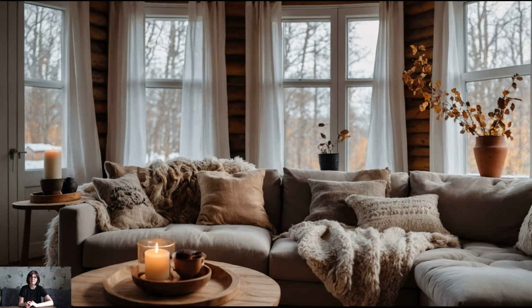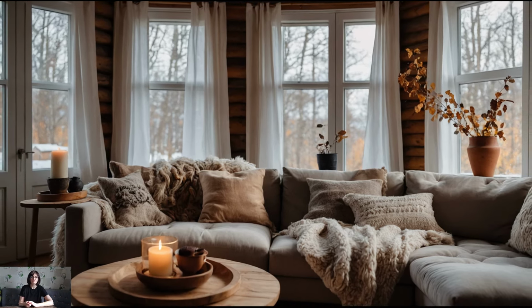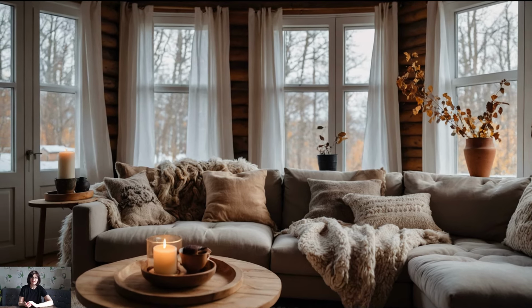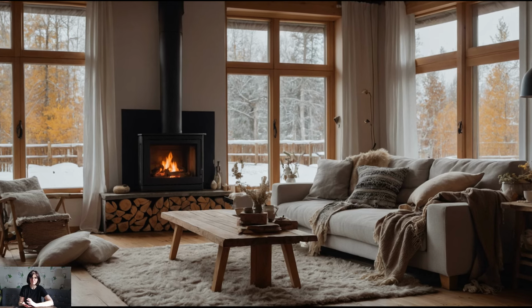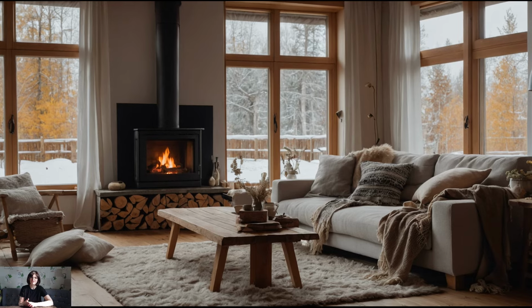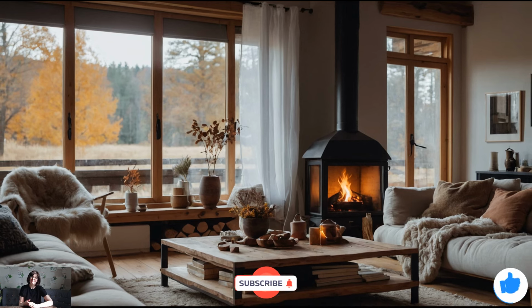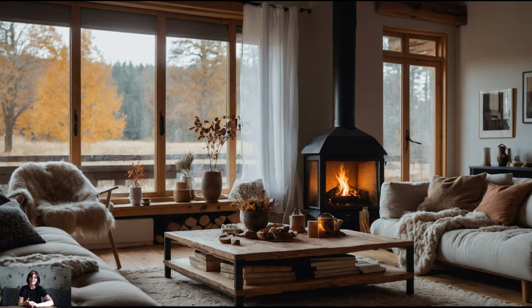As the leaves fall and the air turns crisp, there's no better time to embrace the art of hygge in your home. By incorporating natural elements, soft textures, and warm lighting, you can transform any room into a cozy haven that reflects the serenity and warmth of autumn. Your home will not only look inviting, but will feel like a true sanctuary where you can relax, recharge, and savor the season's simple pleasures.